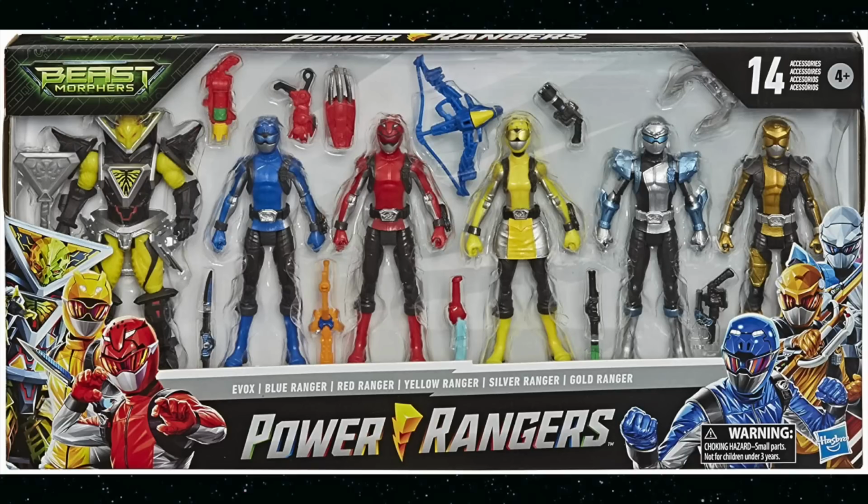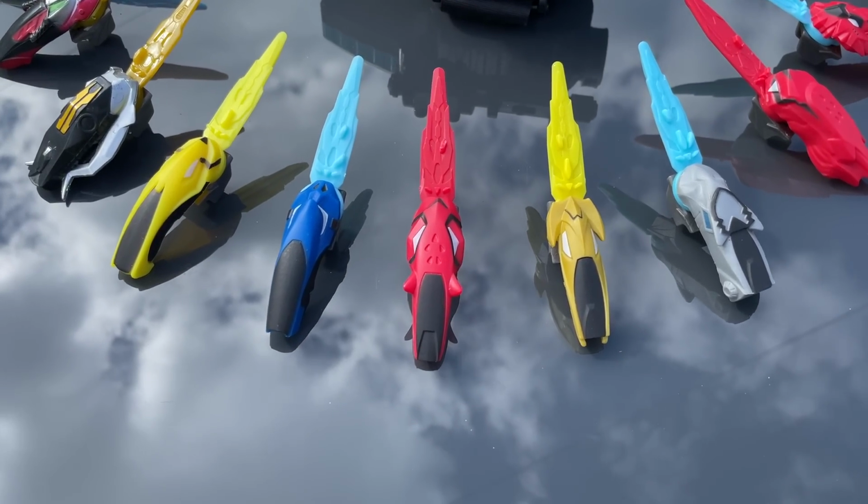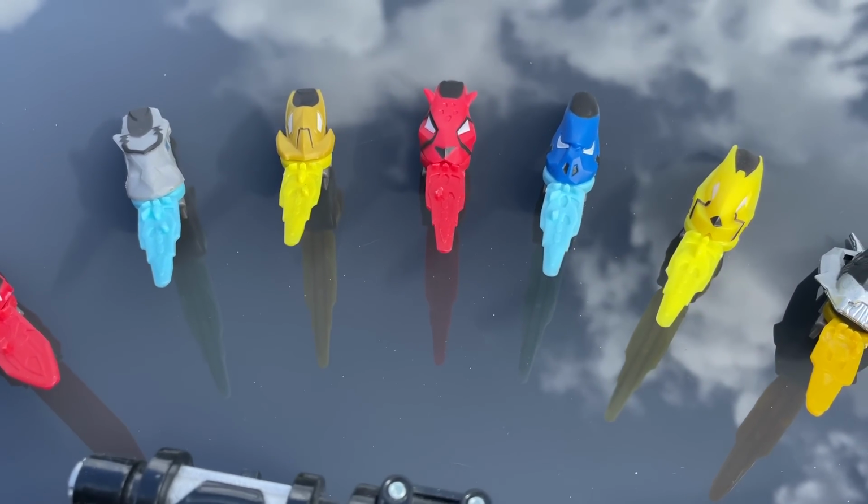Now, some of you may know I really love a box set. They did give us very late on a 6-figure box set for the Beast Morphers basic figures, and you got a great range of accessories in this as well, from across more figures than are even included in the set. What you don't get in this set are those Ranger keys, which is a great shame, because if you wanted this box set in place of the individually carded releases, you're never going to get the Ranger keys that way.